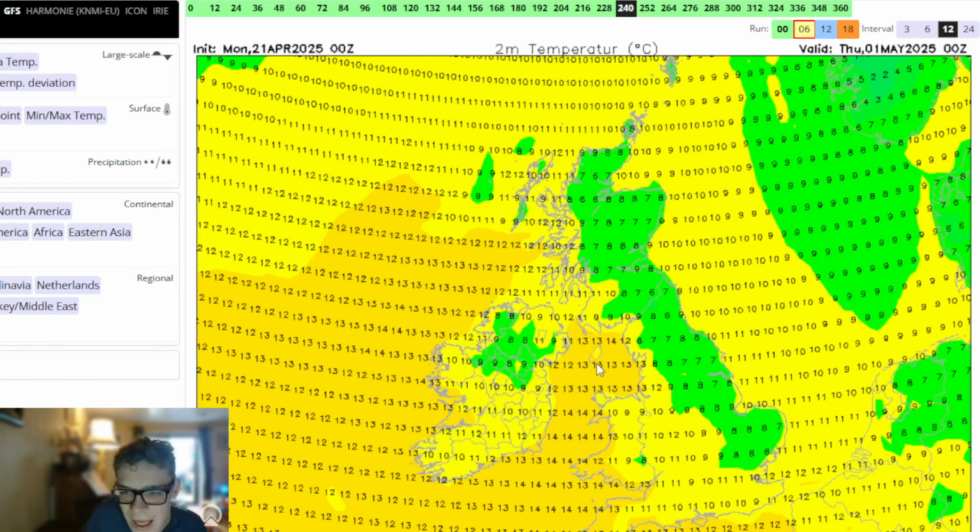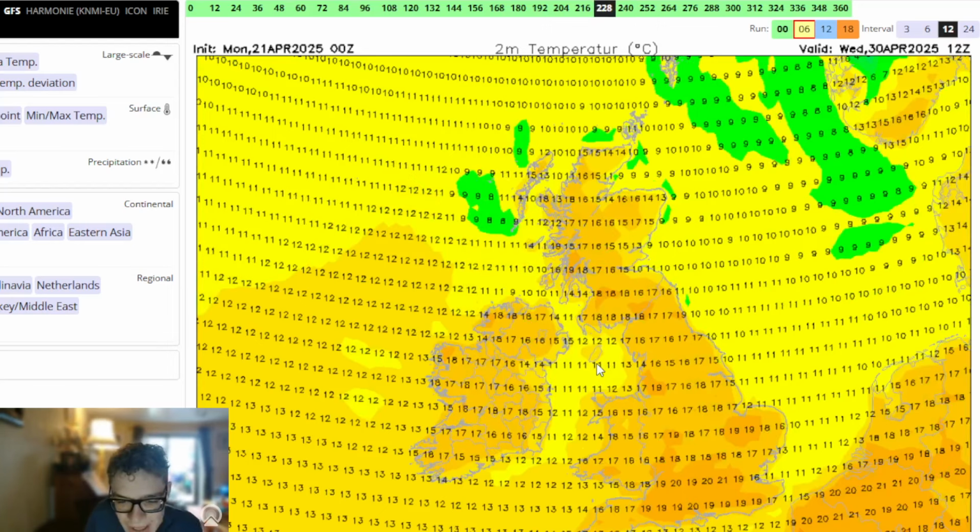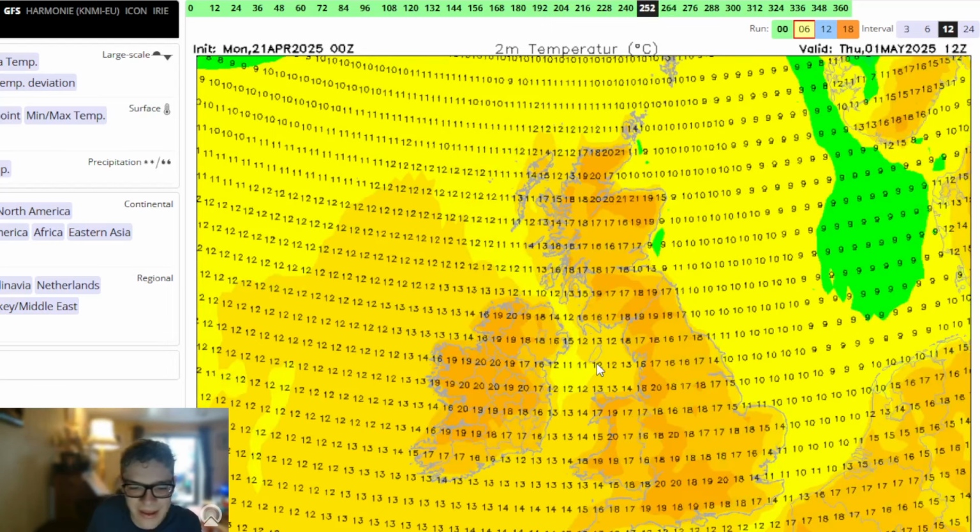If we look at the temperatures, they are reaching 18, 19 or 20 degrees, but nothing like the GEM was reaching. It was a bit ridiculous. 20 degrees, quite widely actually, quite nice. 21 for you, James, in Scotland.